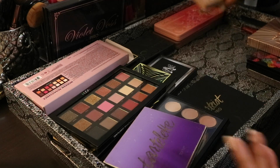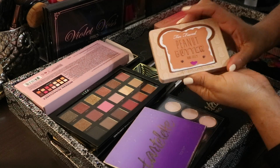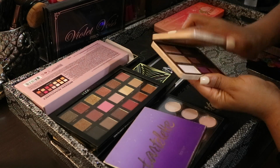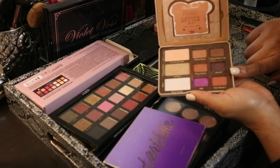Let's move to Too Faced. The first one is the Too Faced Peanut Butter palette. I love this palette. It is such a beautiful palette. It smells like peanut butter. Yeah, I smelled it. And this is what it looks like.